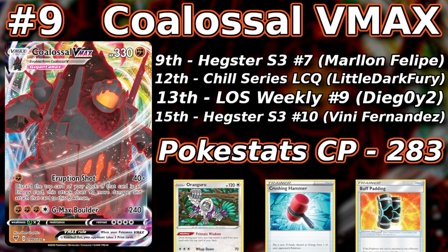But I think it was caused mainly because of the hype around this card. Every set has one new card, one new archetype that people are hyped about and play a lot. I think for Vivid Voltage, that was Colossal. Even though personally I don't feel that it's that good of a deck, it had a lot of hype, a lot of people played it, and as a result, it ended up getting some decent placements, but nothing too impressive.